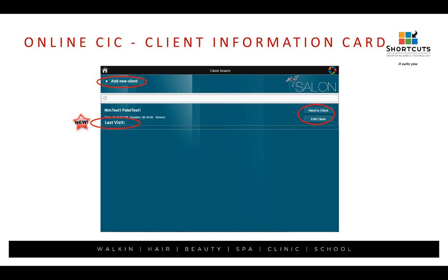So basically, the online CIC is only available during business hours because we would assume that the only time you would need to be updating client information would be when you're in the salon. So the online CIC is designed to be used on an iPad or a tablet or something like that. You can launch our Shortcuts console from your iPad or tablet, and you can log into the online CIC here, and you'd be able to hand that tablet directly to the client, maybe while they're processing, or maybe they walk in, you can just hand it right over to them because they're going to have to wait a few minutes for their stylist anyways.